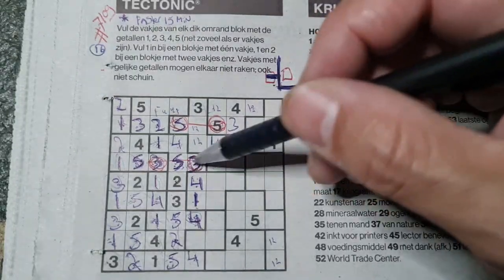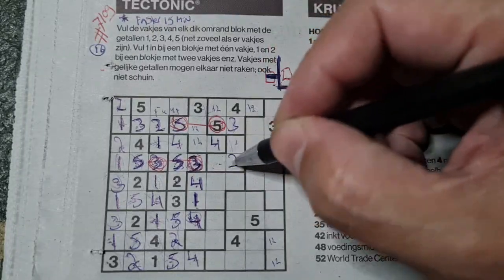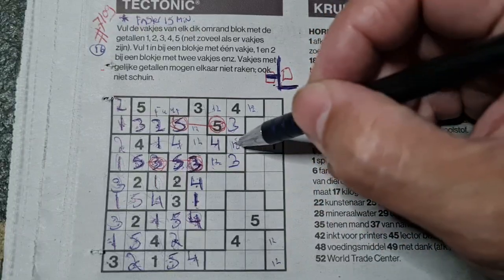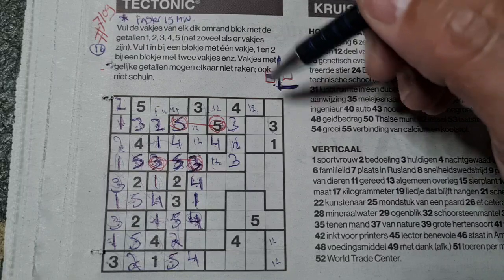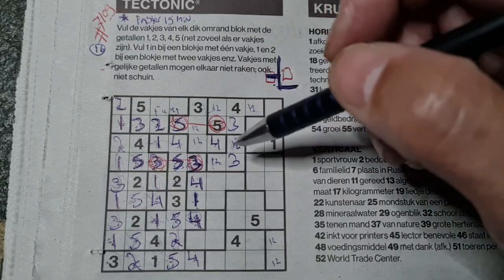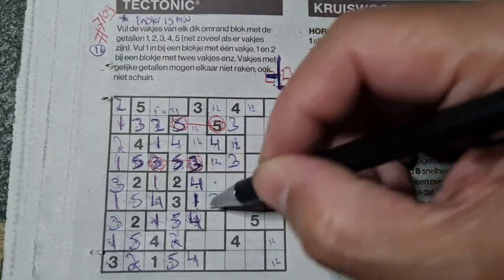This box can be a 3. That box can be a 3. So 1 box left for the 3 in this triple box. Should be there. 2 numbers left for the numbers 1 and 2. 1 and a 2. Alright. Then. These 2 boxes can be 3. So 1 box left for the 3 in this area. Should be there.